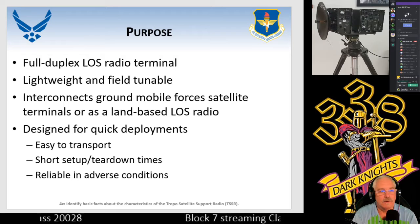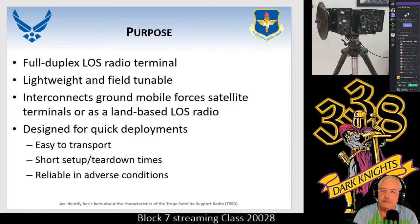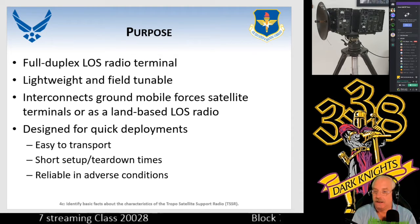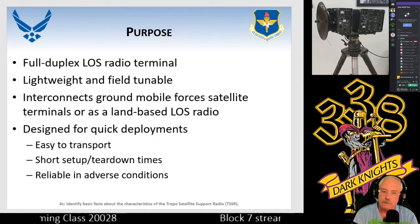So this particular device, the GRC-239, is lightweight and field tunable. I'm not sure I'd call it lightweight because it has 3 transit cases, and each one of those transit cases has a 2-person lift on it. It can connect to satellite terminals as well as about anything else. If you can think of it, it could probably do it. You just got to figure out how to get it in there. Designed for quick deployment, it is transportable. That is definitely transportable.